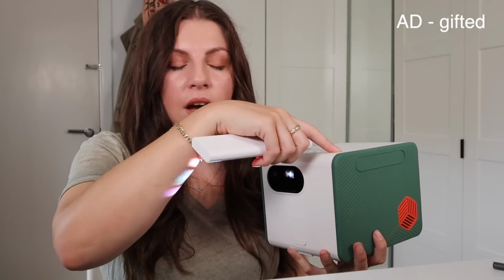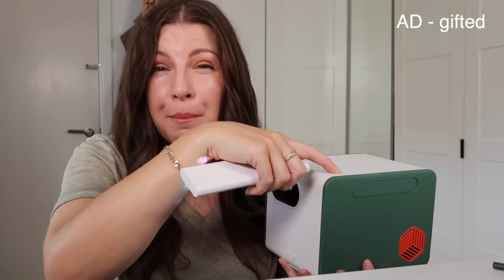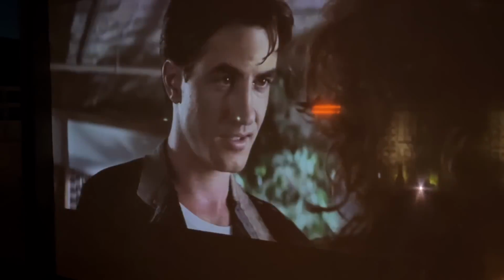You see? Ooh, special. And you can control the whole thing from here, and it's got about 2.5 hours running time before you need to plug it in. So this is completely on its own, don't need anything else. If you were camping, this would be absolutely ideal. But just if we're going in the garden and I'm like, oh, do you want to go and watch a movie? We can, no setup.